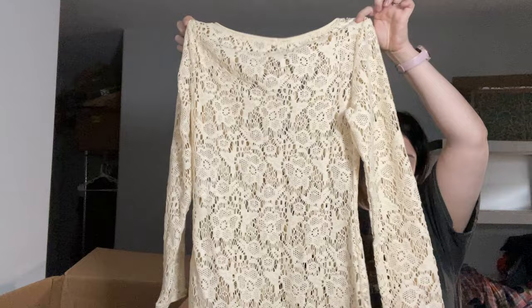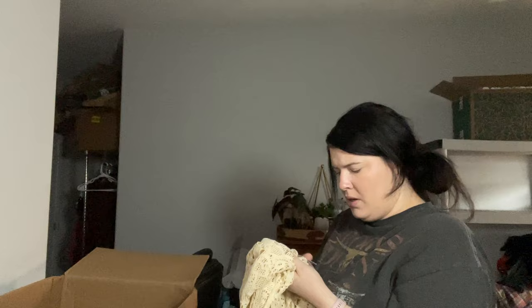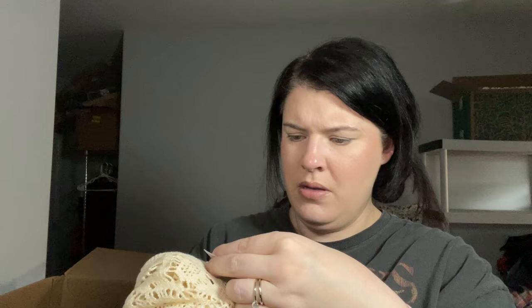We have a little crochet number. Almost looks like a cover up of some sort. Not seeing any information. Oh wait, here we go. Ooh, I feel like I know the tag. I've definitely seen a tag before. Is this H&M? I feel like this might be an H&M tag. H&M, yep. All right, so I'm going to send that to the buy sell trade store.